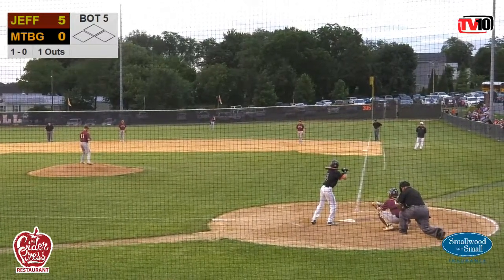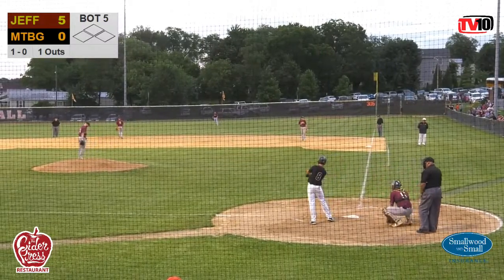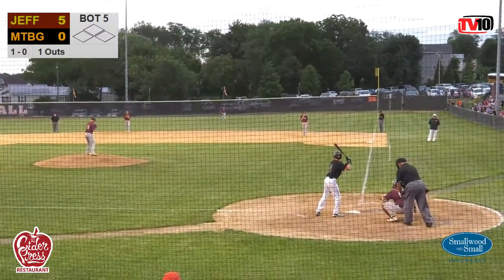Stranded a runner on third. Here comes the 2-0 pitch. That's a called strike 1. Five straight batters retired now by Rose after issuing the 2-out walk back in that third inning.